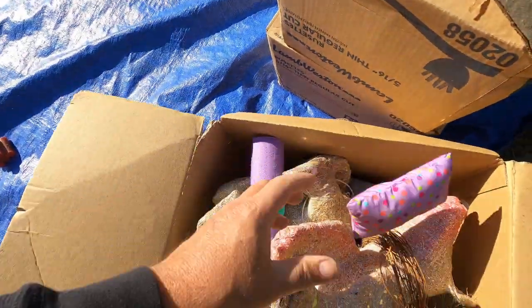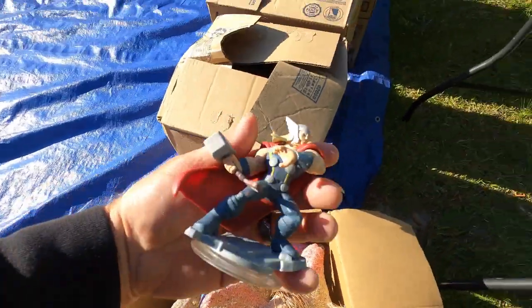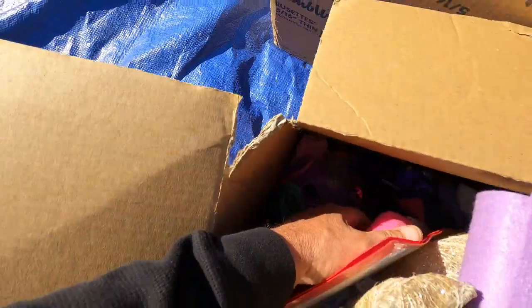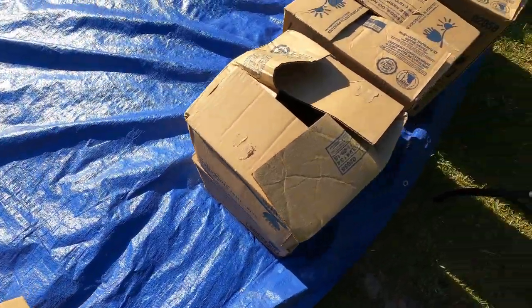And there's a little pillow in case he needs to take a nap. There's a little figure. Disney Marvel, maybe that goes to some gaming thingy. I don't know. I've seen something like that before. Yeah. So, okay, I will go through these boxes better.